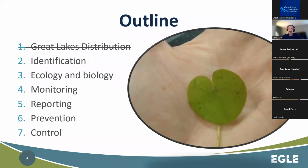So there's our first transition slide. We've done with Great Lakes distribution. That one is pretty quick. Some of these other ones will go a little longer.